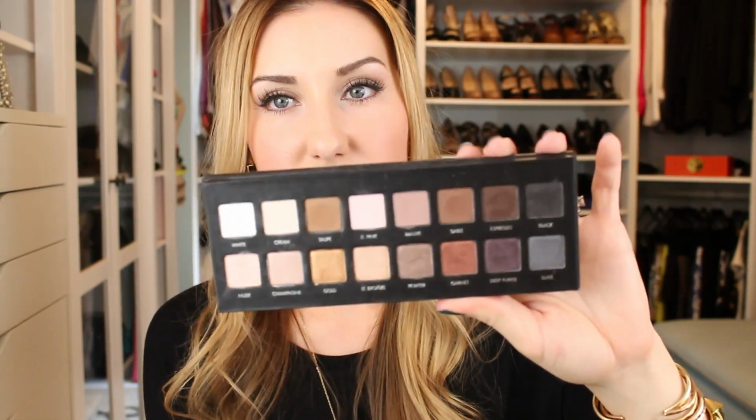But any of these colors, I mean, you can just do so much with this. So if you're looking for a good solid palette that you can do tons of things with, this is a great one. I do have swatches and stuff on my blog if you're curious, and I'm going to be doing a look with this soon.